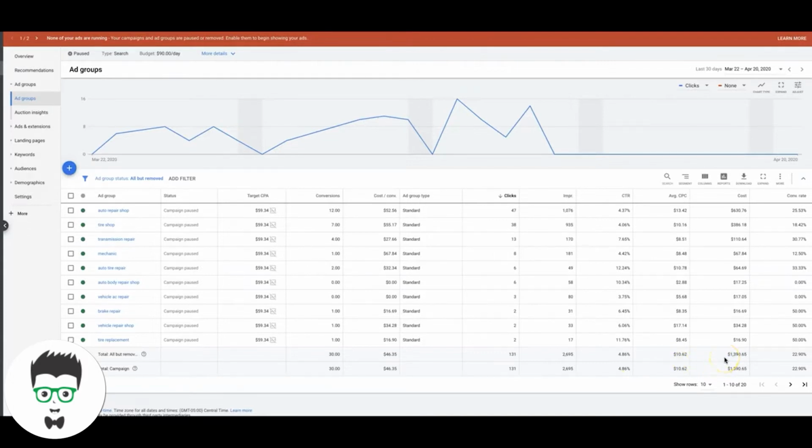Total spend in 30 days, $1,390. Conversion rate past 30 days, average 22.9%. I'm totally okay with that. Right above 20% is where I want to be. Between 20 and 25 is our goal for every campaign. So that falls within that. So that's a green light from me.